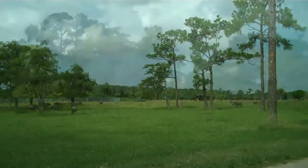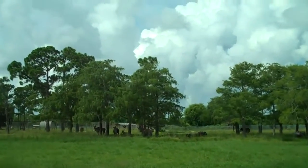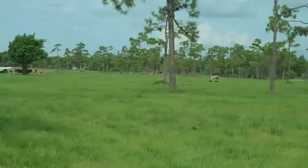Also found in this expansive preserve are a variety of hoofed animals called ungulates, which can be easily identified by the different shapes of their horns. By the way, do you know the difference between antlers and horns?